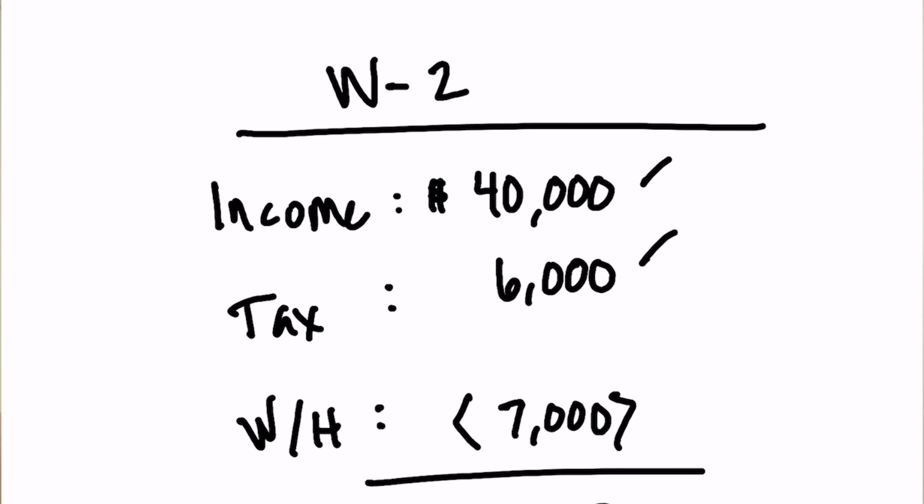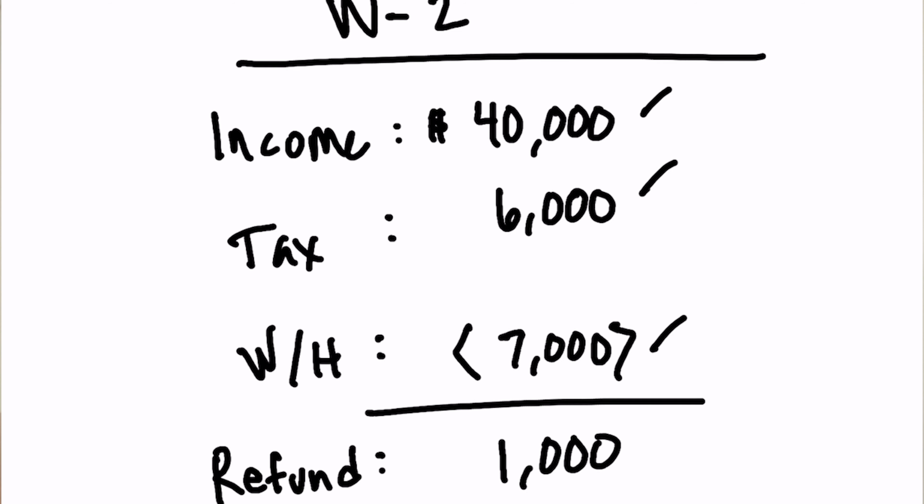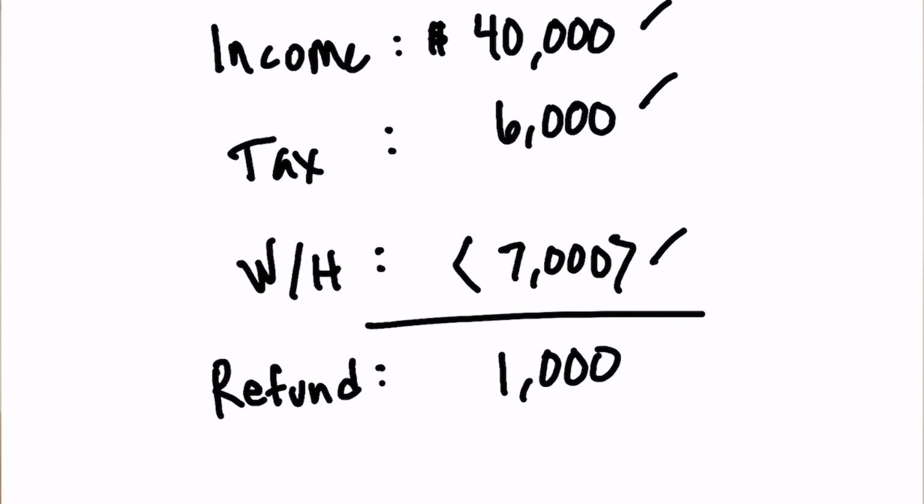Well, as a W-2 employee, you have withholdings. So let's say it's $7,000. Well, in this example, you over-withheld by $1,000, so that would be your refund of $1,000.